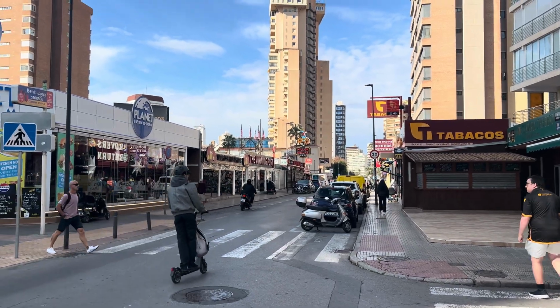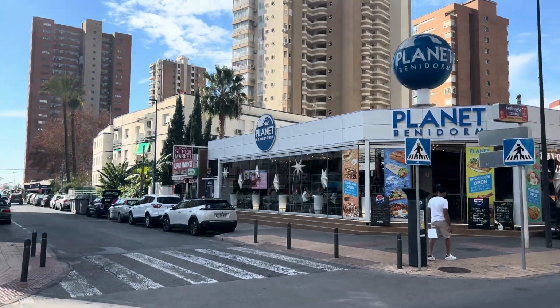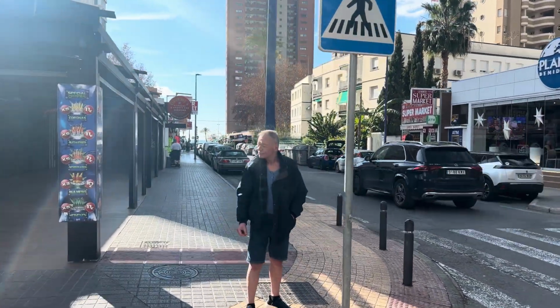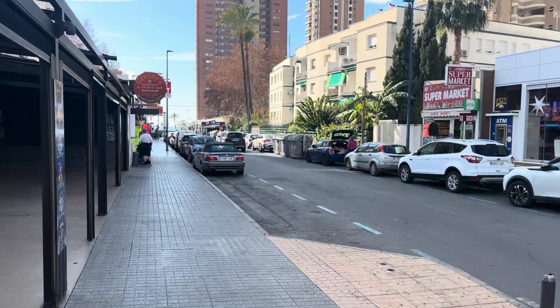And situated right here on the Girona Street, well, obviously, you need to take advantage of where you are located. Not suitable for children, definitely, definitely.